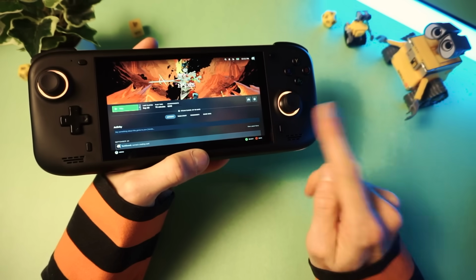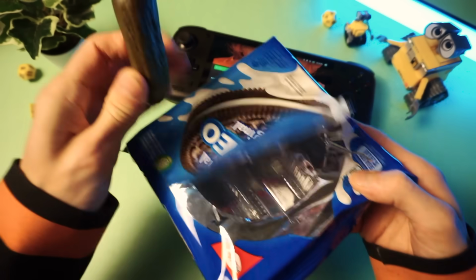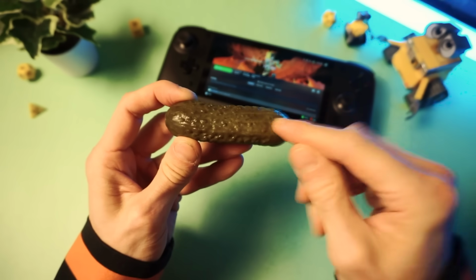But before that, if you'll excuse me, I'm going to get myself a cookie. Well, wait a minute, this isn't a cookie! What's going on here?